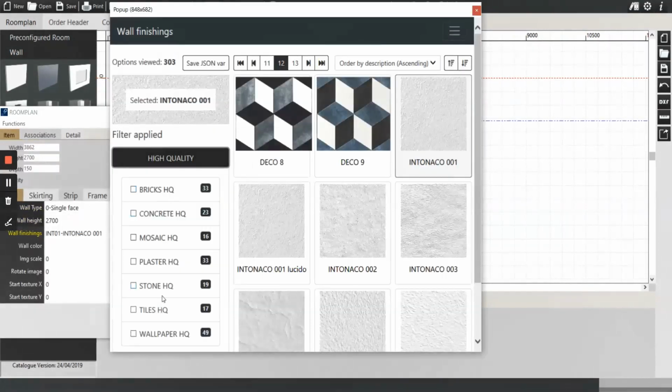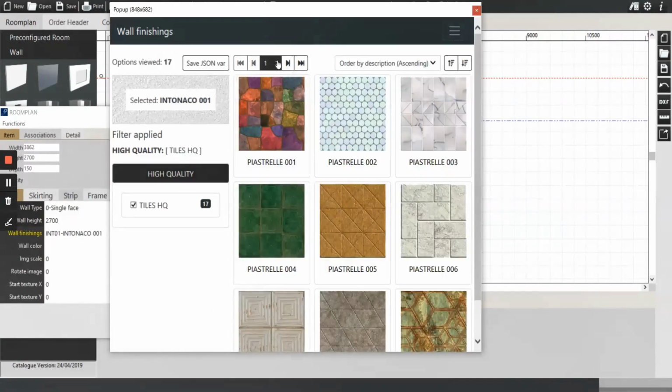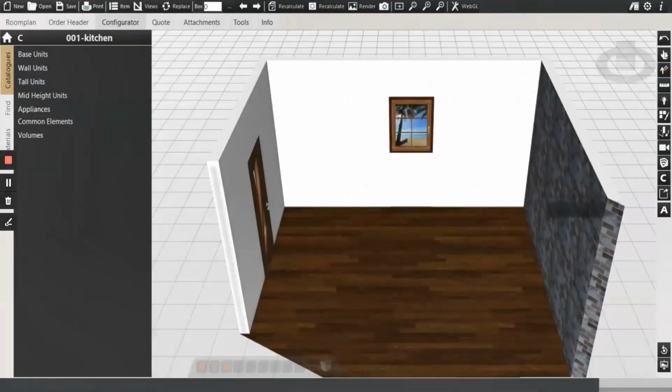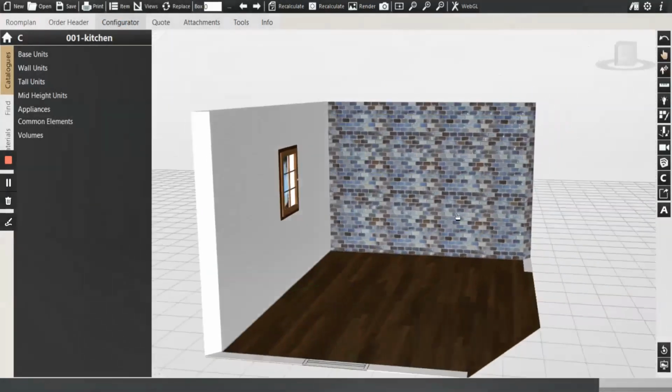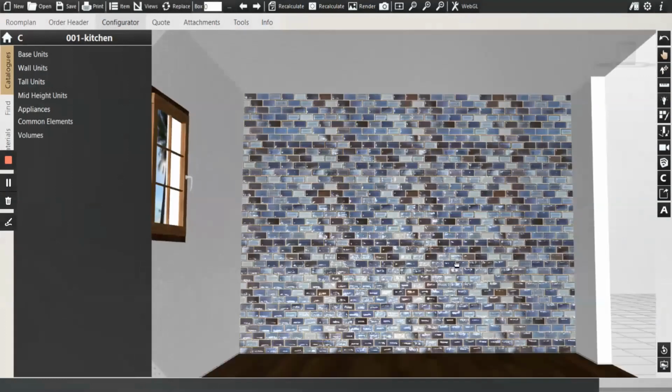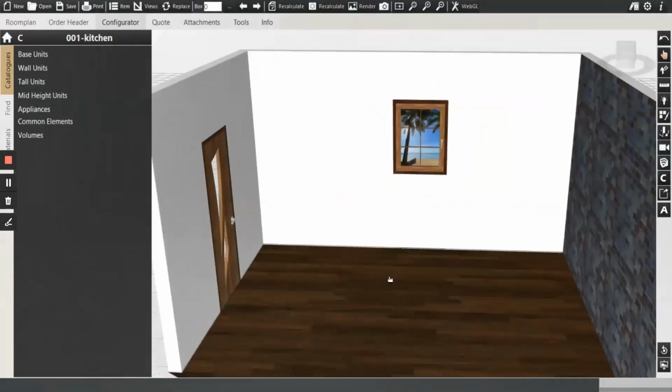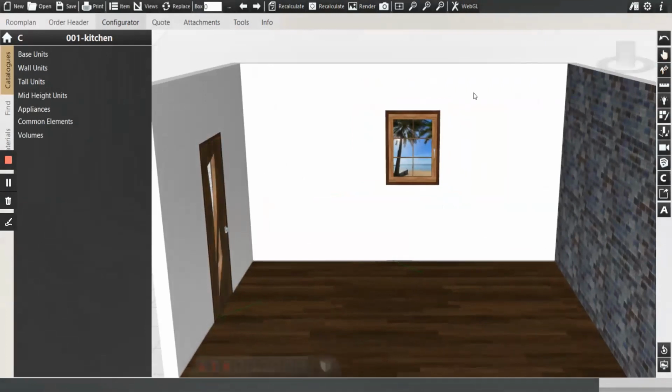So if I go to the high quality, I can go to the tiles, go to the second page, and I go to this one. You see those reflections? When I go into that configure, the room space, the design space, you see those reflections. I mean, it's just a picture, but our software is strong enough and powerful enough to give you those reflections. It's like, wow, that looks like I'm almost immersed into this.